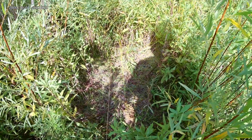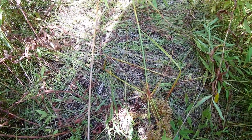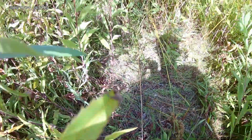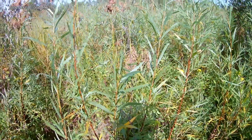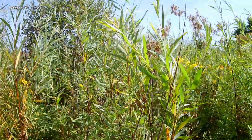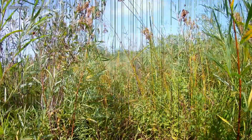Another good bed. Walking away from that other buck bed. It's hard to find hair in grass, but obviously that's been used heavily. All matted down right there. And this is what the deer sees. That's most likely the entry right there. The exit's right.